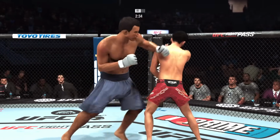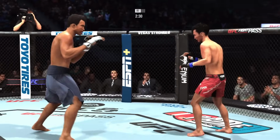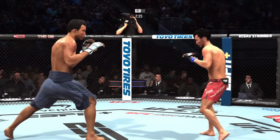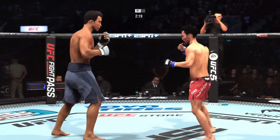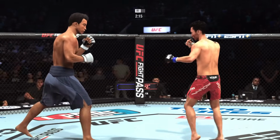All right, he'll engage in a single collar tie. He lands a big knee to the body. So he's really starting to put together some significant body shots here. These are going to take their toll as this fight goes on. Useful. Lead right hand, that'll work.